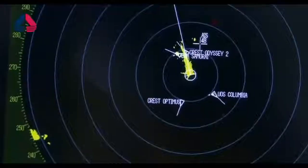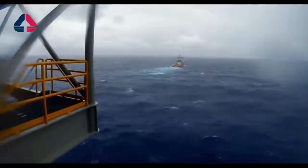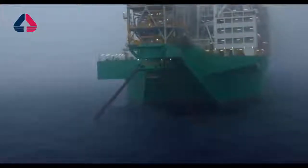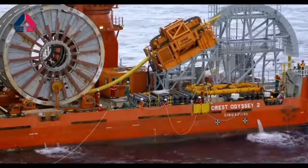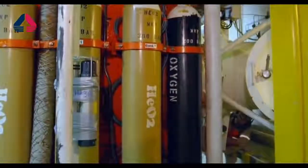But before they can begin, there's a problem. A storm has hit, causing the vessels to be thrown around and work to be halted. With a break in the weather, it's time for the teams to get back to work. Around 74 meters below the ocean, divers are preparing the first half of the pipeline. Working in cold and dark conditions for 8-hour shifts, breathing in a cocktail of helium and oxygen.